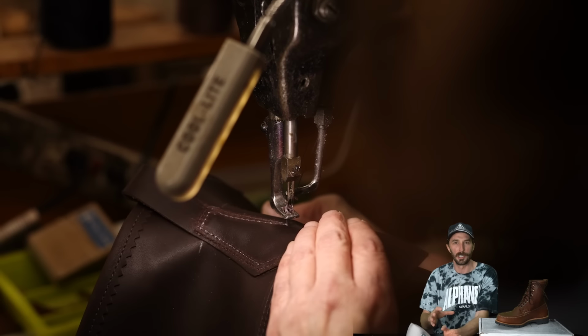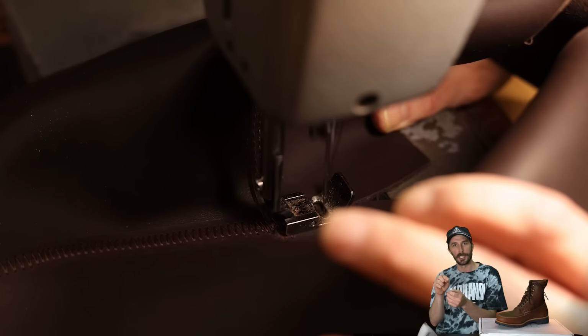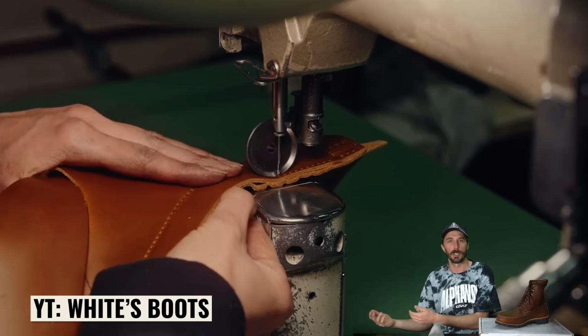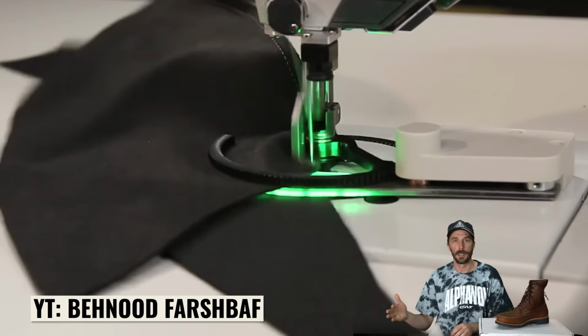And the coolest thing about this whole thing is these machines are super old and super hard to find because they don't really make them anymore. So they're just really rare machines and they're very prized possessions by these brands. They also use a zigzag stitch machine up the heel stay, but the vast majority of other boots just use regular sewing machines across the entire boot. And even more so, the really cheap ones have a lot of automated sewing machines.